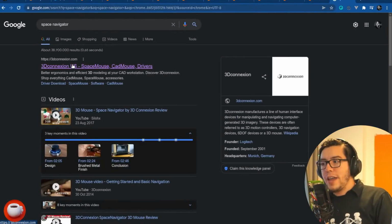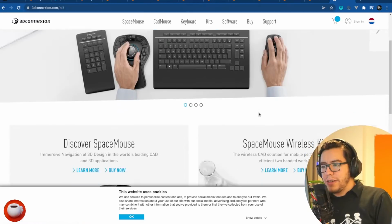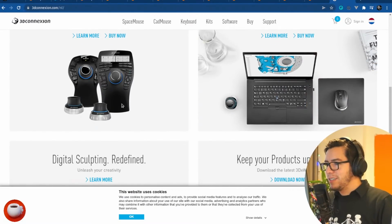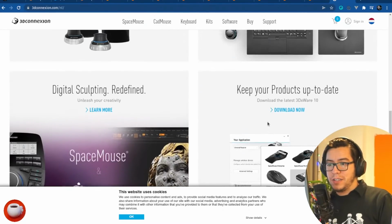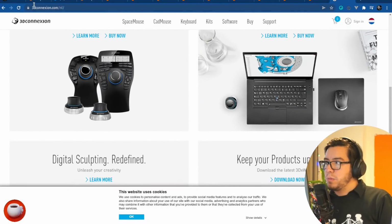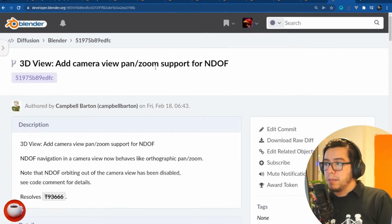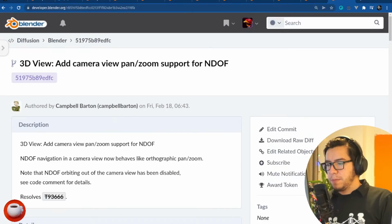Have you ever seen these devices that allow you to pan in super crazy directions? Yeah, it's like 6 axes, right? You can even go down if you push it down. They're super fun for visualizations, for moving around the scene in 3D. Blender has had support for this for years, and apparently the panning or zooming was broken, so now it works for any NDOF device. So now navigation in camera view behaves like orthographic pan or zoom.